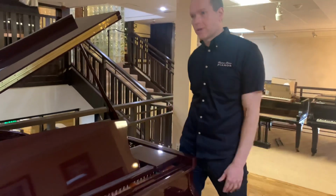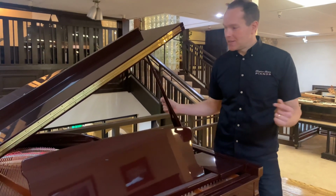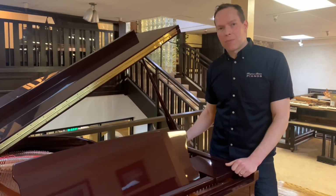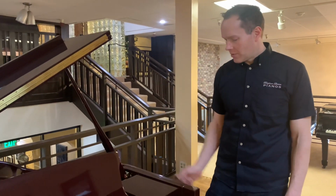Plus we're a team of about a dozen piano technicians. So at any given time, we were at their beck and call to take care of any sticking keys or tuning issues or whatever it was.